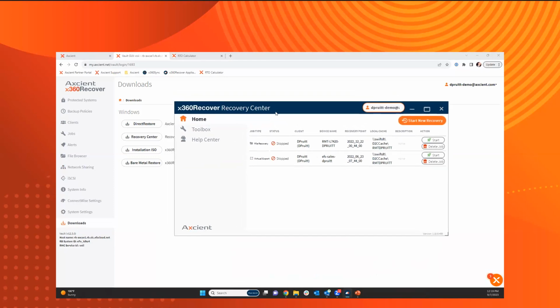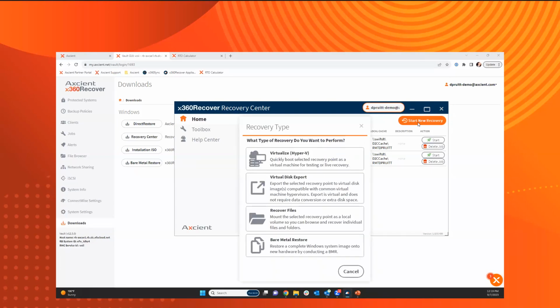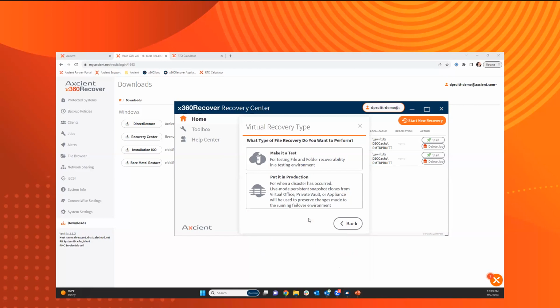Now, when you launch this application, it's going to ask you or your technician to log in. Same login information as you're accessing the main partner portal, that partner.axient.com. But once you log in, hit Start New Recovery, and you're going to be presented with some options here. As you notice, one of these is the ability to recover individual files or folders.